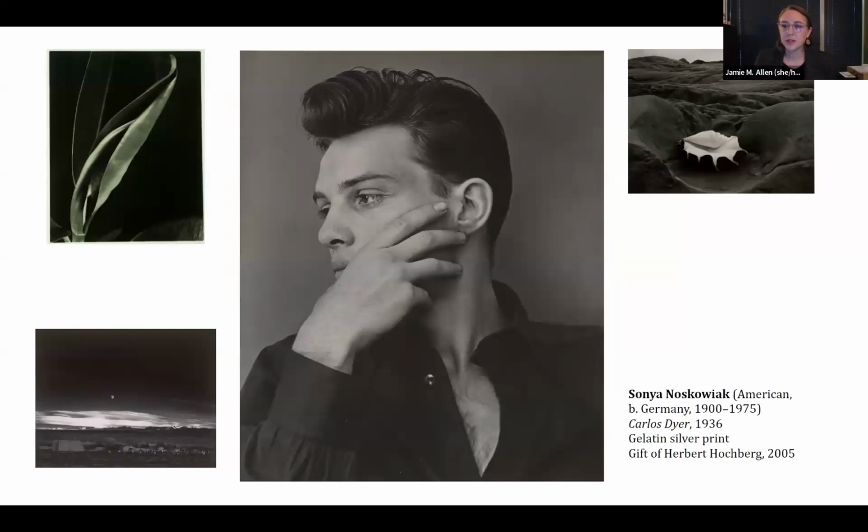And in this case, we also included Sonia Noskowiak, who is probably one of the lesser known individuals within Group F64, but all of these photographers were part of that group. Sonia Noskowiak owned a portrait studio in San Francisco, and was very active within the photographic circles there, particularly among women artists. And in this case, her photograph of Carlos Dyer, who's an artist and museum specialist, was stunning. The first time I saw it, I couldn't take my eyes off of it because it's such a beautiful portrait.